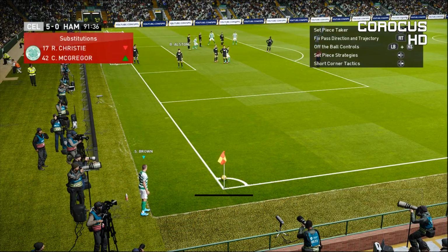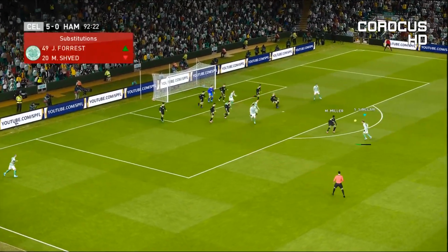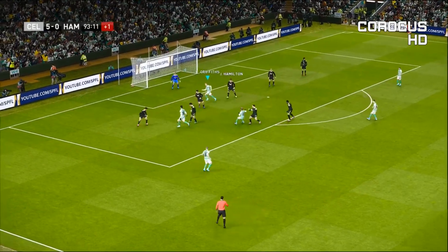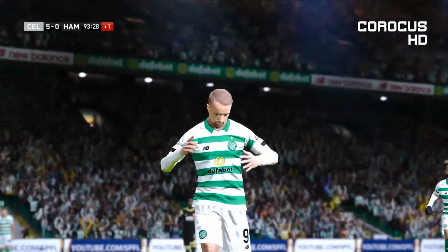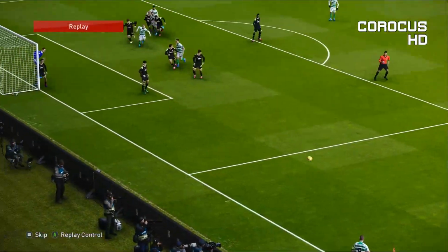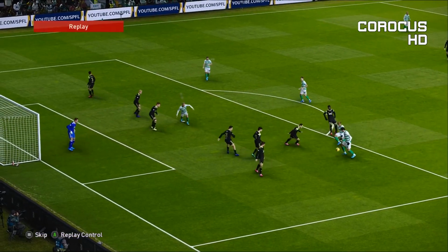So now we're going to get those changes we have been expecting. And it's been taken straight back. Griffith has a hit! He has done it! And still they continue with the onslaught. Yeah, by the looks of it, there may be still more to come.